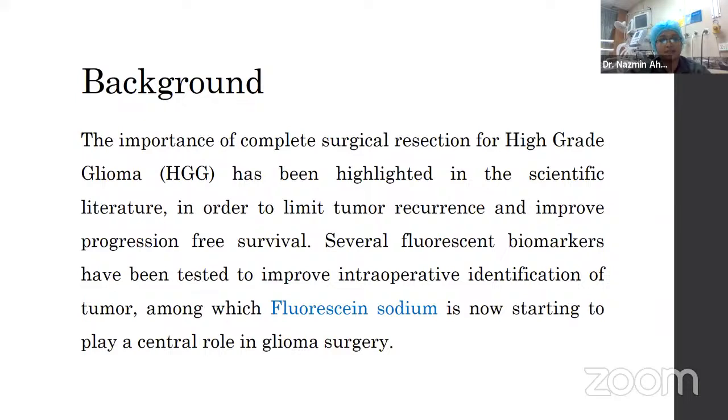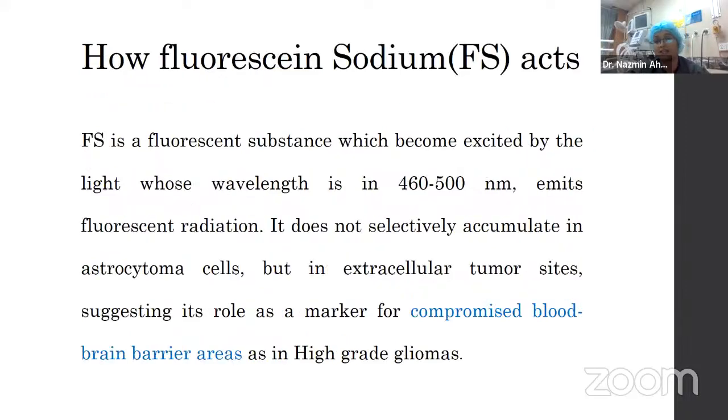In my study, the importance of complete surgical resection for high-grade glioma has been highlighted in the scientific literature in order to limit tumor recurrence and improve progression-free survival. Several fluorescent biomarkers have been tested to improve intraoperative identification of tumor, among which fluorescein sodium is now starting to play a central role in glioma surgery, especially in a resource-limited country like Bangladesh. How does fluorescein sodium act? Let's have a recapitulation first. Fluorescein sodium is a fluorescent substance which becomes excited by light with a wavelength between 460 and 500 nanometers and emits fluorescent radiation.